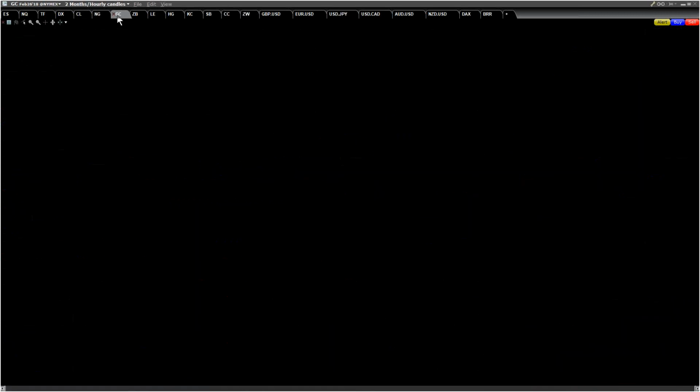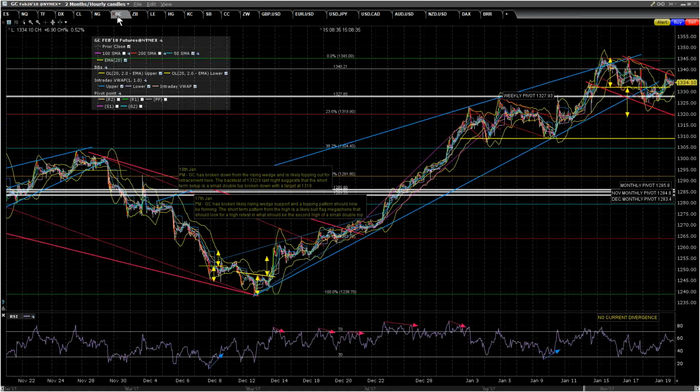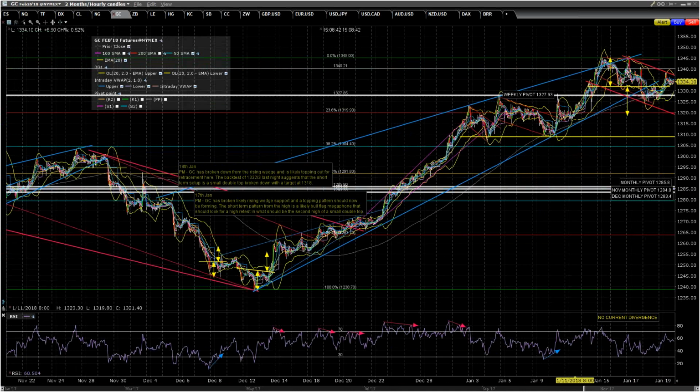No current divergence. GC. GC, I'm leaning towards the bull flag option. We've had very little movement today, so it's essentially the same as it was this morning. I'm still leaning towards the bull flag option. This was okay looking, well, pretty decent actually, double top, but the second high was lower. That always has an increased risk that it turns out to be a bull flag. I like the bull flag. Having said that, it's not a match with DX heading up from here. We'll see. But I like the bull flag setup here. I think it looks technically nicer. No current divergence.